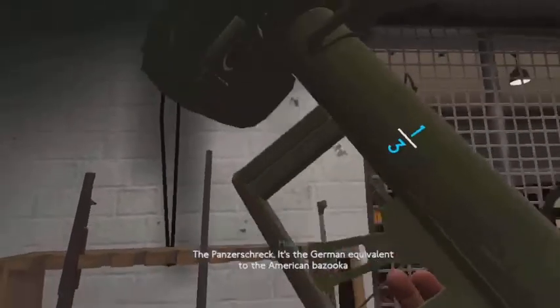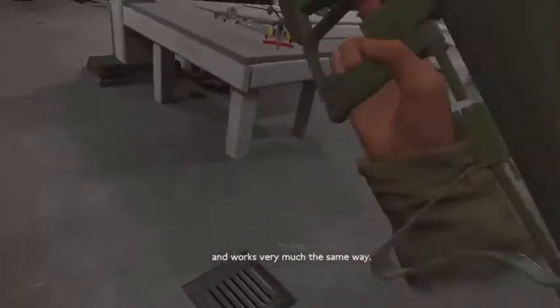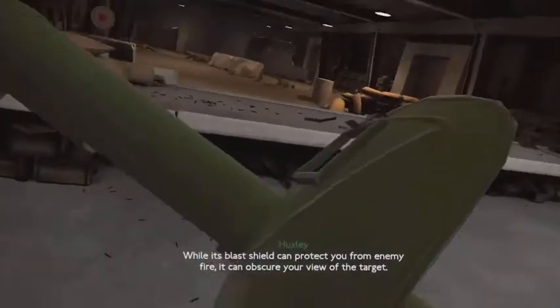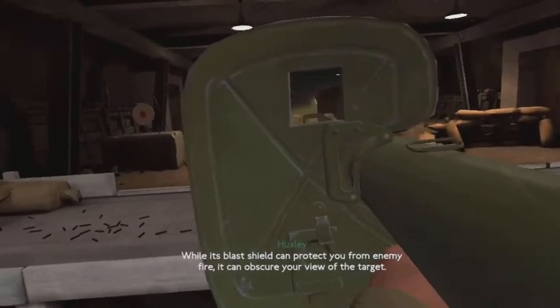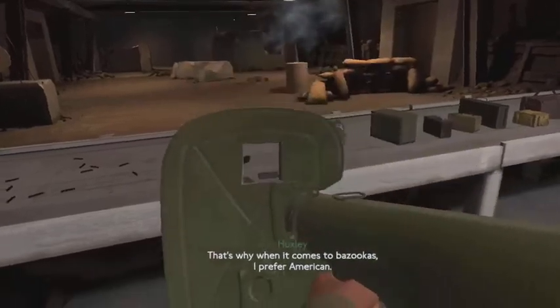The Panzerschreck. It's the German equivalent to the American bazooka and works very much the same way. While its blast shield can protect you from enemy fire, it can obscure your view of the target. That's why, when it comes to bazookas, I prefer American.